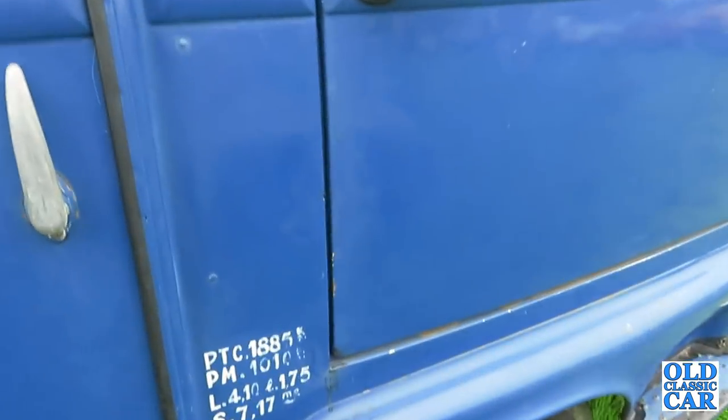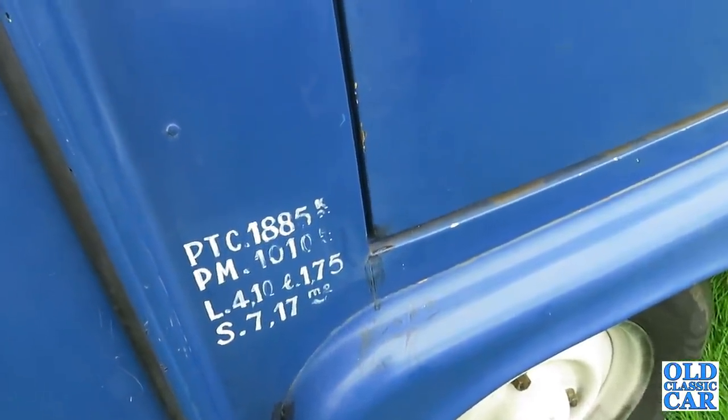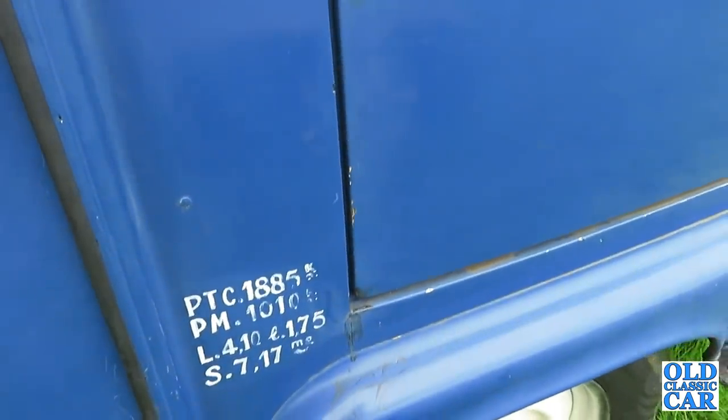Most commercial vehicles in France have to have various items of specification, tyre pressures and stuff on the side. Now I assume that's part of what this is, also its load rating.